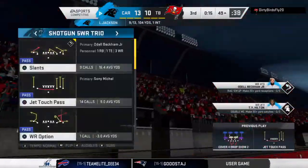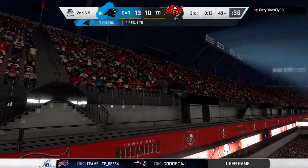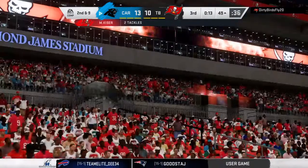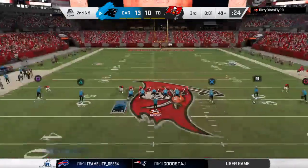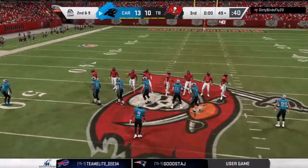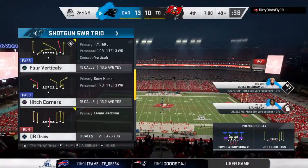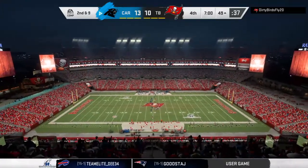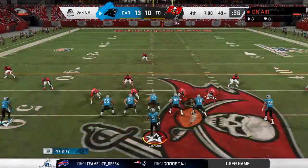Micah Kaiser was in on the tackle. Tackle made at the 49-yard line. 1-yard gain. Brings up 2nd and 9. Try to get one more in here before the quarter breaks. One quarter remains until the NFC crowns its champion. We'll return with more after this. You're watching the NFL on EA Sports.